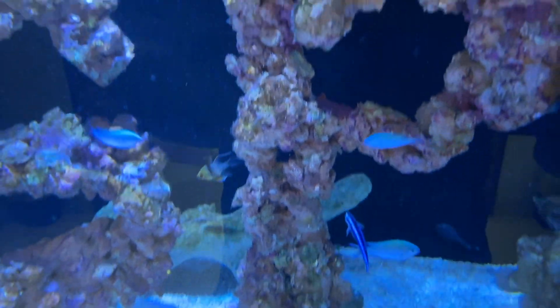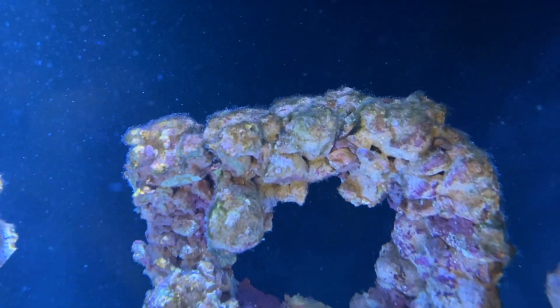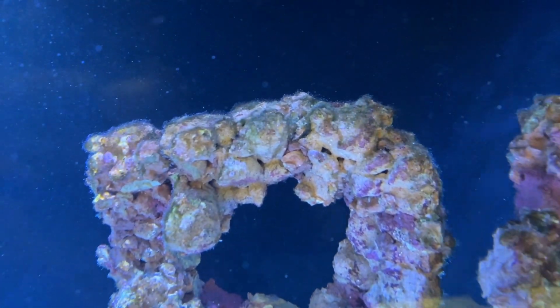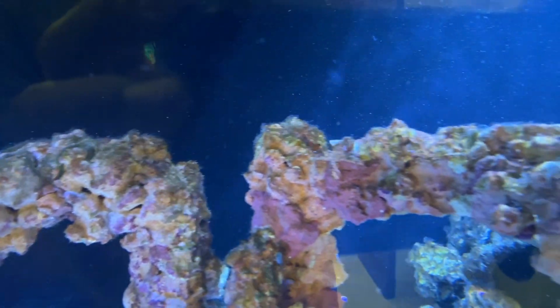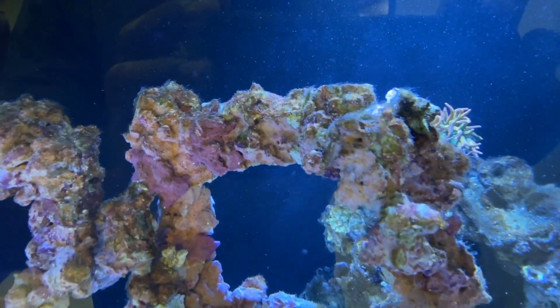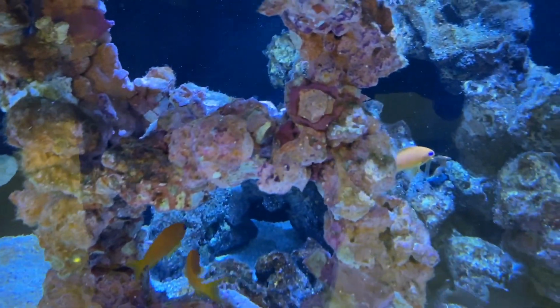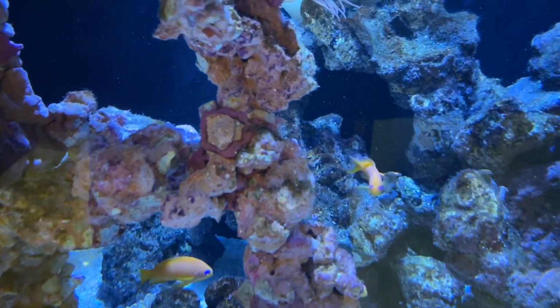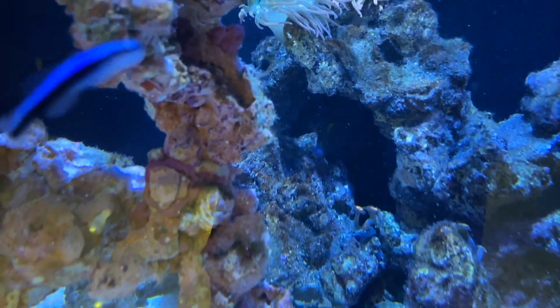As far as livestock go, we have chromis, anthias, PJ cardinals. Nothing too crazy. All smaller fish. We didn't want to put anything too big in here for the simple fact that we just wanted to start with simple, easy to take care of fish. We'll build up to that later. And yeah, these rocks definitely need to cure some more. And so there's plenty of room for more fish.